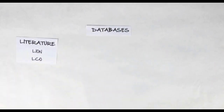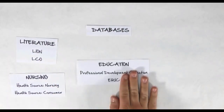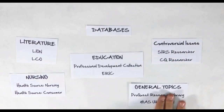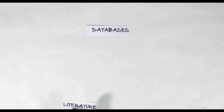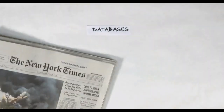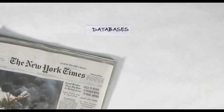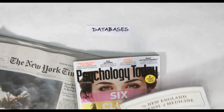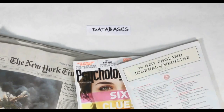Some cover a range of topics. Others are more focused on specific subjects, such as literature, education, or controversial issues. You'll want to choose a database based on your research topic. The articles in databases are from popular magazines, newspapers, trade journals, and encyclopedias. You'll also find scholarly and peer-reviewed articles. They've been chosen because they are written by credible authors, such as journalists, researchers, and experts in their fields.